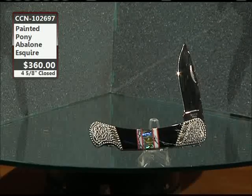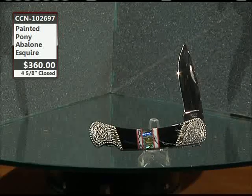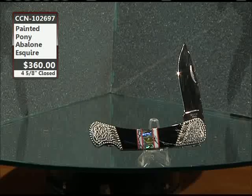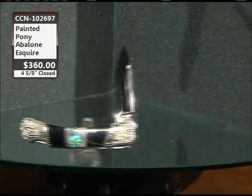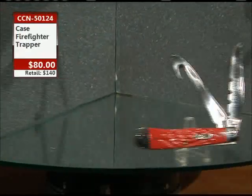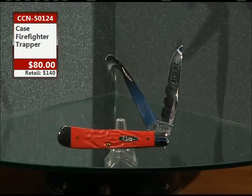It's on sale here at Cutlery Corner Network for $360. So we just sold another one of these. We only have one left. All right, 102697 is the item number on that one.